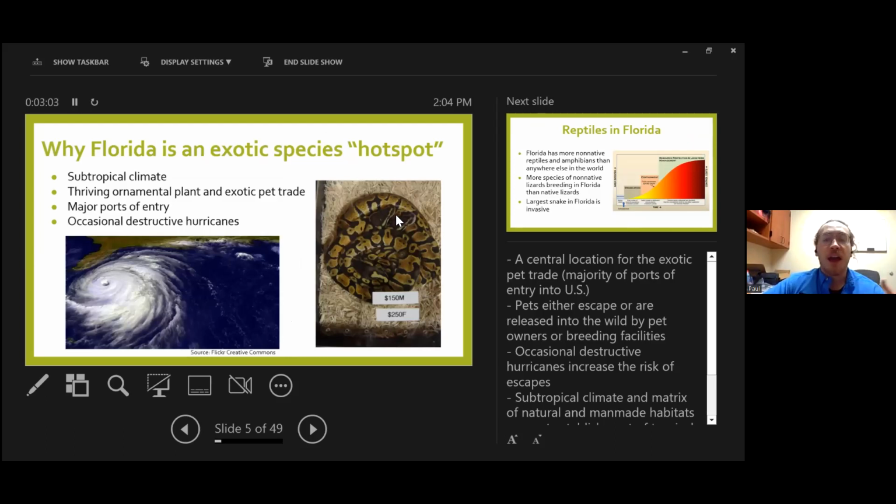So why is Florida gathering so many of these invasive and non-native species? A lot of this is because we have the perfect combination of developmental ports. We're having a lot of large and various industries from all across the world come here, and there can be purposeful trading, whether it's through ornamental plants or the exotic pet trade, it can be accidental, where it's just stowaways, as well as we have a subtropical climate.